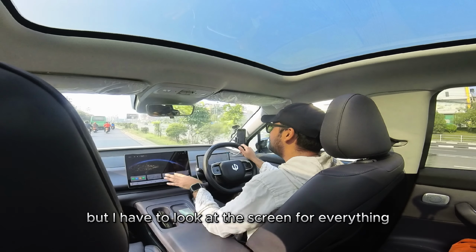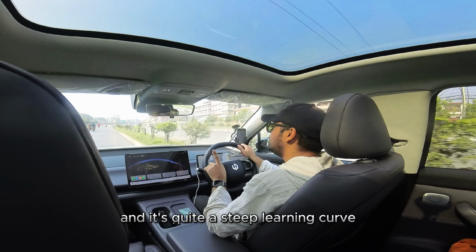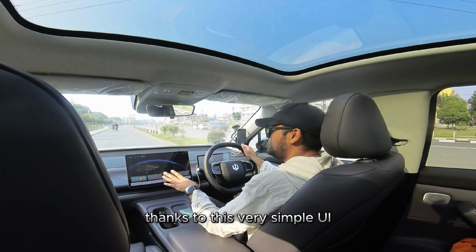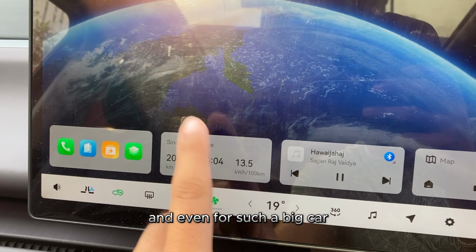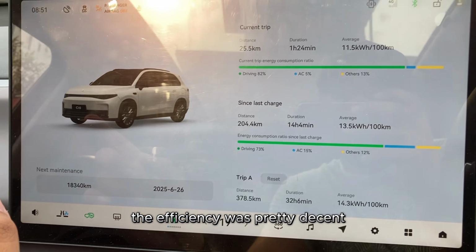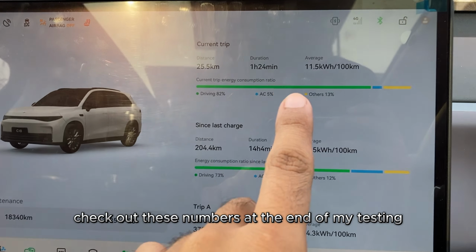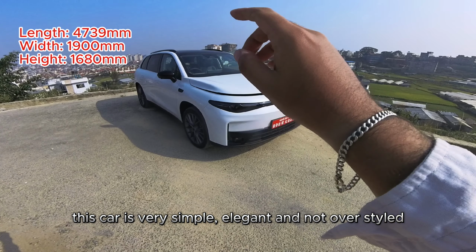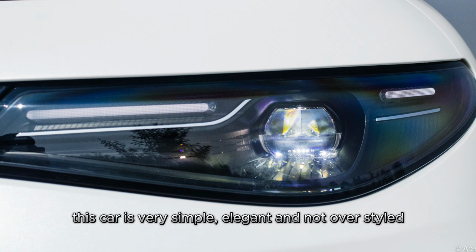Very minimal, but I have to look at this screen for everything. And it's quite a steep learning curve, albeit a quick learning curve, thanks to this very simple UI. And even for such a big car, the efficiency was pretty decent. Check out these numbers at the end of my testing. Pretty cool, right? This car is very simple, elegant, and not over styled.